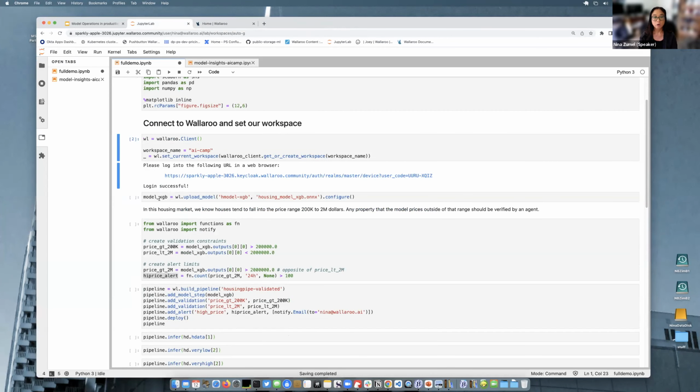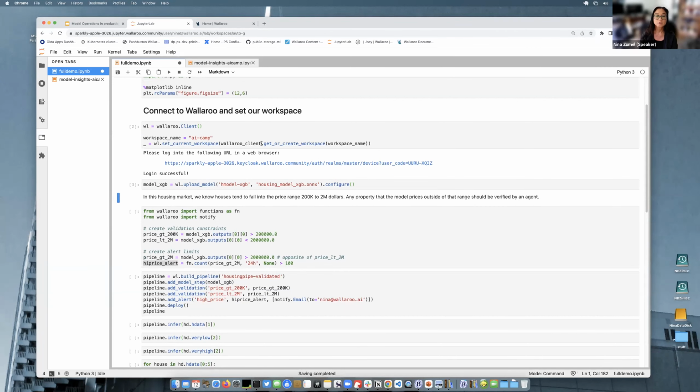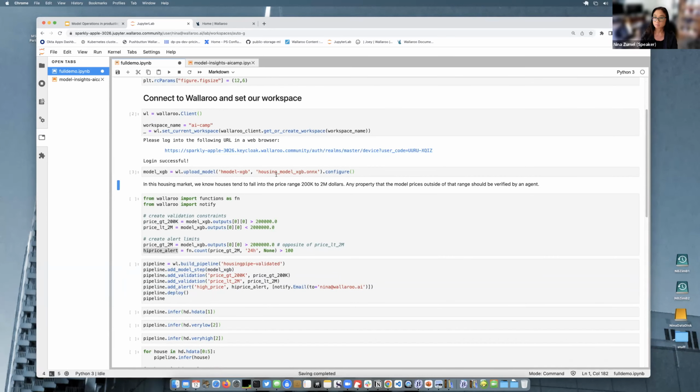And I'm going to upload our house price model into this workspace. Now, what I'm going to do is create a deployment pipeline for this model, and I'm going to add the validation checks that I just talked about, the ones on the house prices.